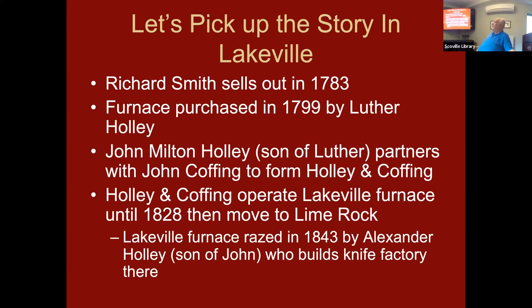And the next step in the chain of note was the purchase of the Lakeville furnace in 1799 by the Holly family, Luther Holly. And the Holly family ran that until 1828. The furnace was finally torn down, the Lakeville furnace, in 1843. And if you're familiar with Lakeville, you know what they did. They built the Holly Knife Factory right on top of that site, which still exists. So there's a little bit of the story of the Lakeville furnace and the fact that it did last in use until 1828, when the focus of the industry shifted geographically to other parts of the area.